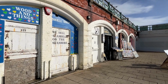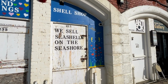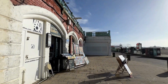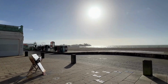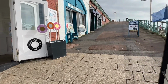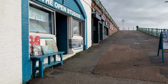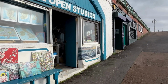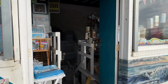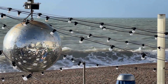These arches run all the way from Hove down to the Grand Pier and are big enough to store big fishing boats. They're now used mostly as shops and cafes, and you can find some really nice local independent artists working out of these arches. Make sure you pop in for a look. We've actually got quite a few pieces of artwork from these studios. I love local art, and there's some of the best, I think, in the UK you can find in Brighton. So have a little mooch around. Everyone's really friendly.